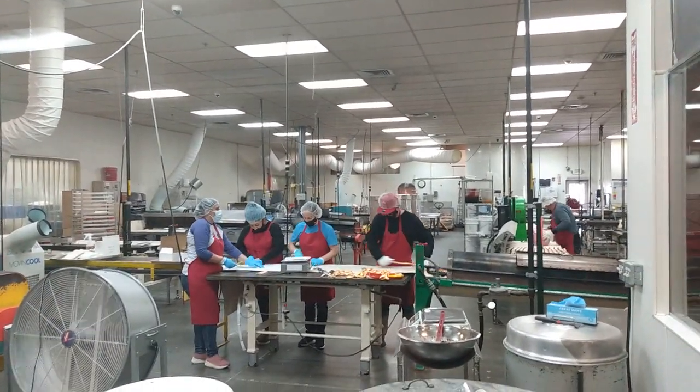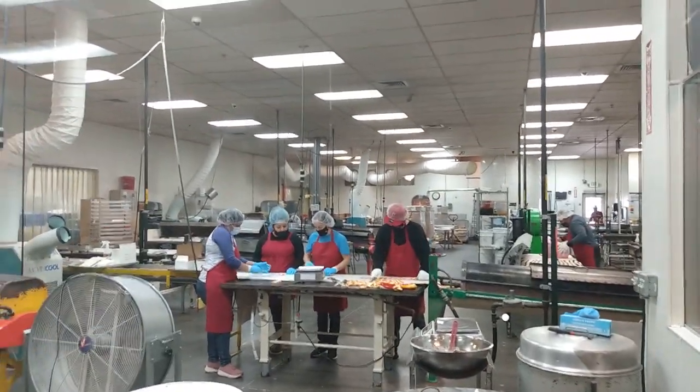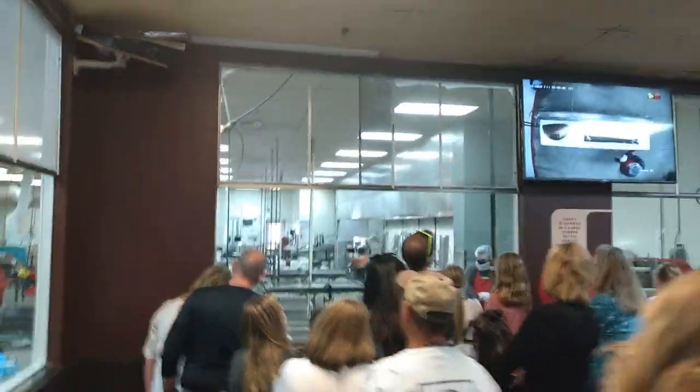Now Brian here in front of the window is going to start getting these stripes all put together. He's going to pull that to make sure it's long enough. And he'll just keep smoothing it out.